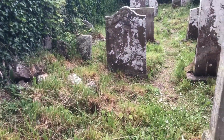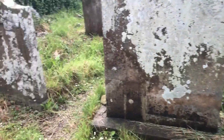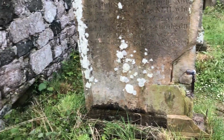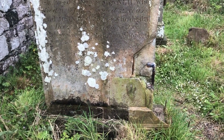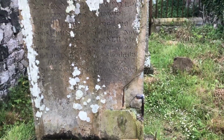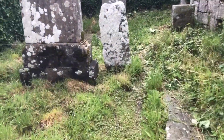Oh, what's this? I'm not sure if this is the chapel or if I've found something else. Oh, it's got to be, hasn't it? This has to be the chapel, does it not? Well, that's somebody that reached a good age, 73. Age 73, when was that? 1816. Died 1816, age 73. It's ancient. I mean, you can feel the age in the place. It's really kind of cool.